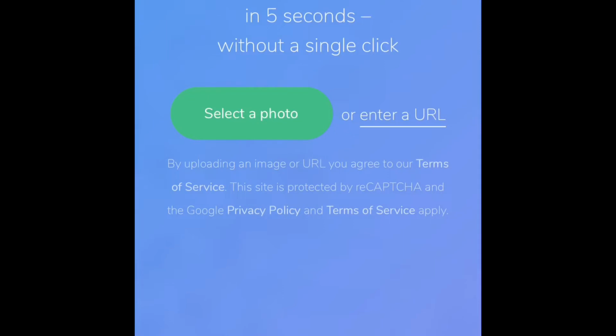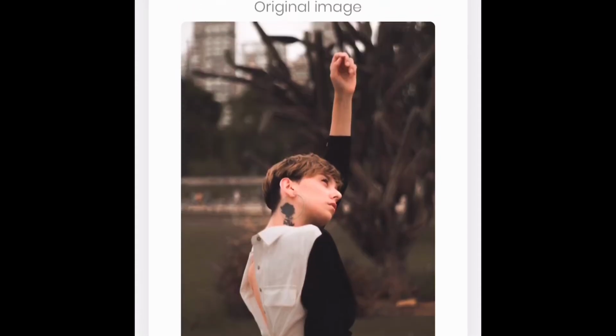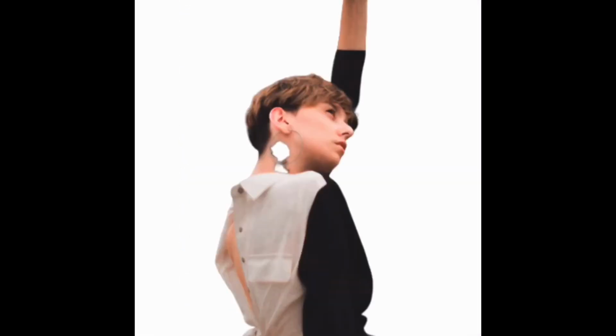It says here 100% automatically in 5 seconds without a single click. And let me show you how easy this is. You're going to click right here where it says select a photo. So let me go ahead and select the photo here. Okay, now I got this photo right here. You see it has the background, woman standing there, and right here, image without background. And all you have to do is click right here where it says download, and voila, there it is, no background and just her standing there.